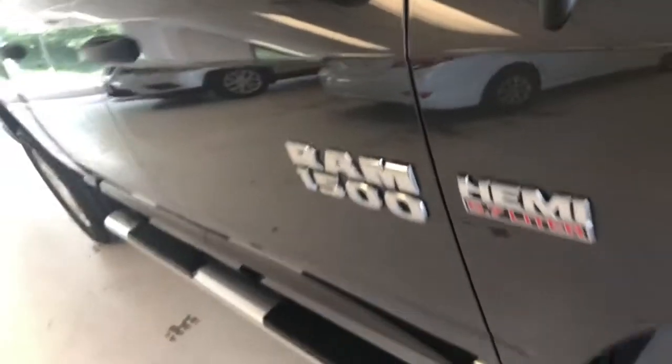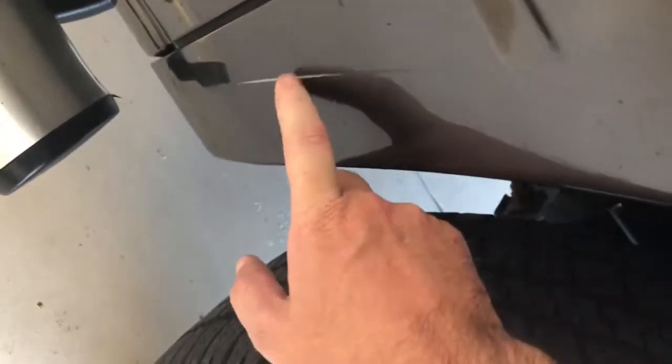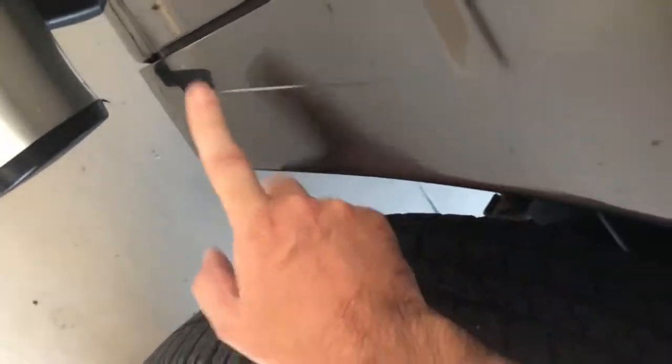Passenger side rear door looks good. Passenger side front door looks good. Passenger side fender, just a couple little chips. Otherwise pretty good. Has a pretty decent sized scratch right down here and behind that front wheel well there. And that one is, I can catch it with my nail, so it is not buffable. I just want to point that out to you folks.